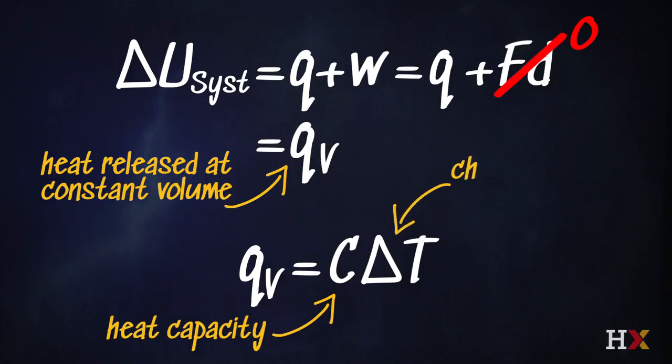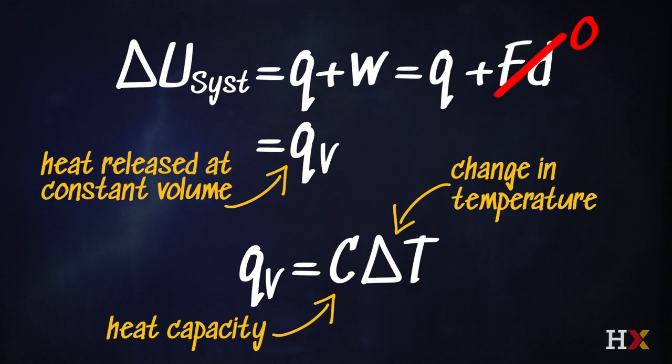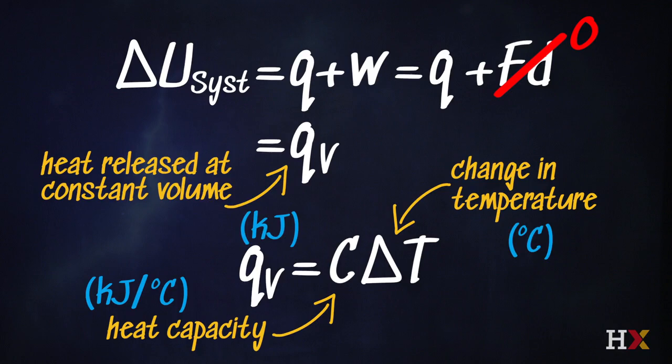And it's a very simple way of measuring it, because if you simply measure the change in temperature, you can do the thermometer measurement before and after the reaction is done and determine exactly how much energy is released, because heat capacity is measured in kilojoules per degree Celsius, and temperature is measured in degrees Celsius, and so the result is in kilojoules. And because heat is energy, that's exactly the right unit that expresses the energy released from the chemical reaction.